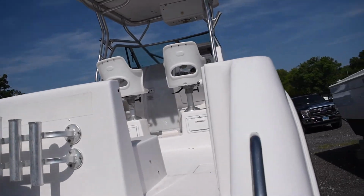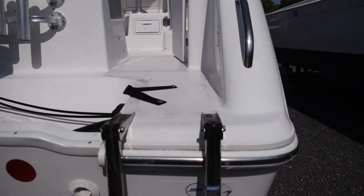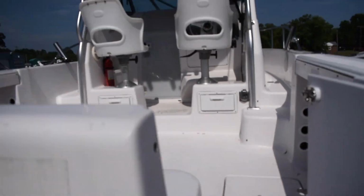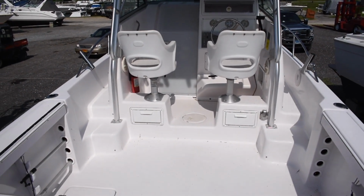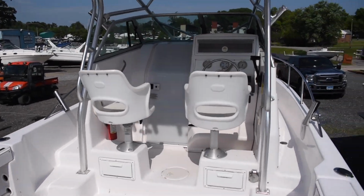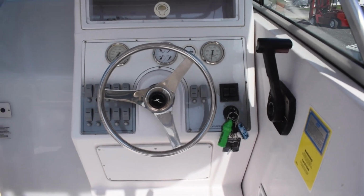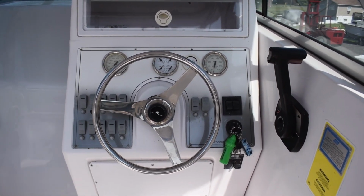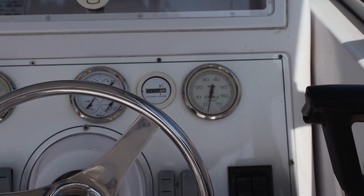Stepping up into the boat, this fold down swim ladder right here. View the cockpit. Approaching the helm, notice full instrumentation. The boat has 404 hours on it.